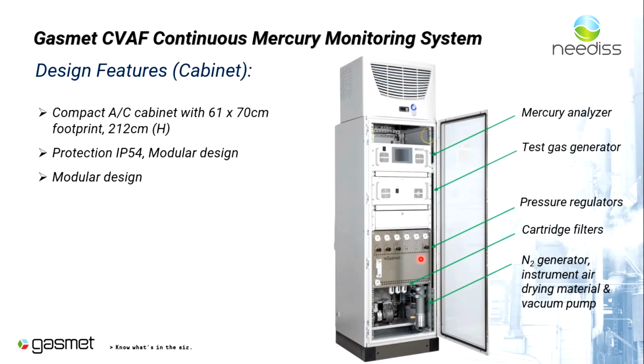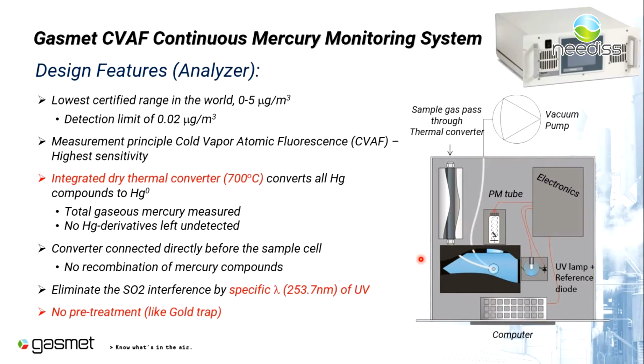In the plant, you only have to supply the instrument air to kick off the pressure regulator pressure control. Then our system can measure automatically throughout the whole year. So when we go to each individual module, this is our analyzer.